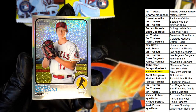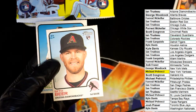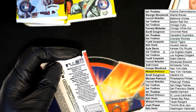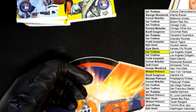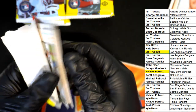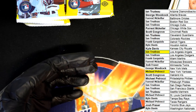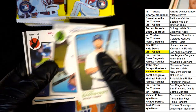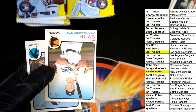Oh, solid. Nice, Ohtani. Parallel number 2673. Ho! Angels, Seth Beer rookie. That's a good one. Nice one for the Angels. Nice Freddie Freeman short print. Wow. Braves. That's really cool.